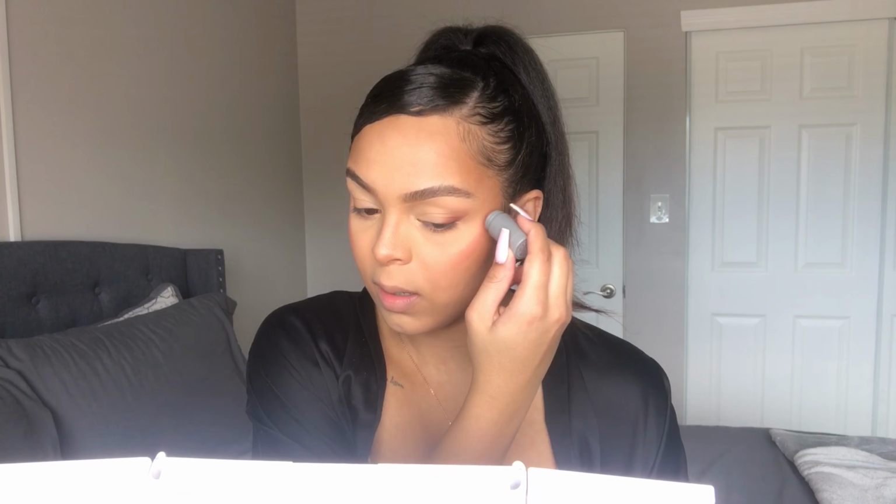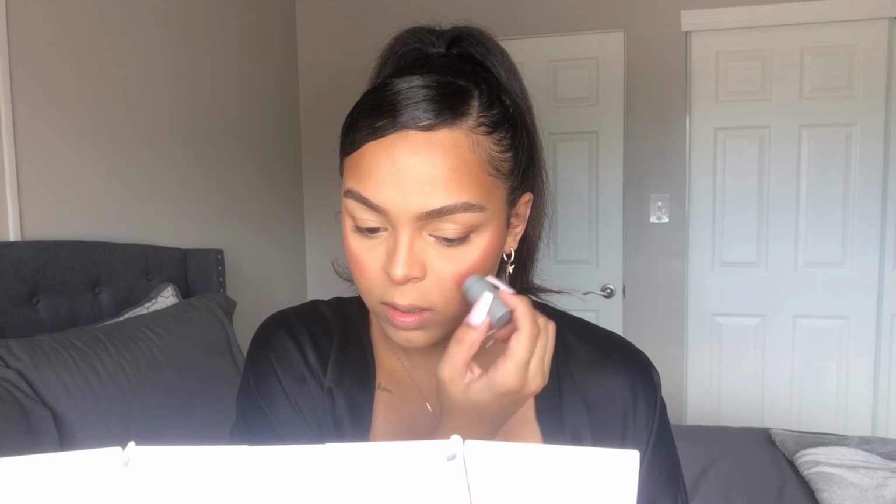I'm going to be taking a little bit more concealer and then just applying it right on the bridge of my nose. And then I'm going to blend it out. I'm going to be going in with my Milk Makeup blush. So I'm just going to be applying that right over here, like this, and like this. And then just a little bit right here. I'm going to be getting my beauty blender and I'm going to just be blending it out.